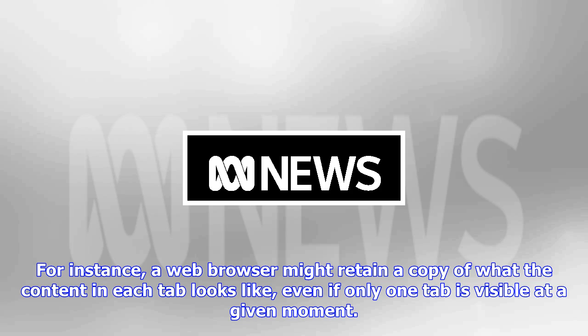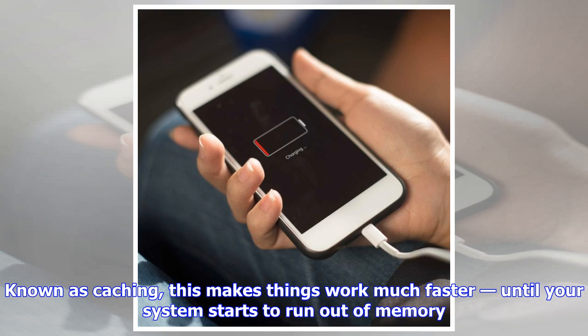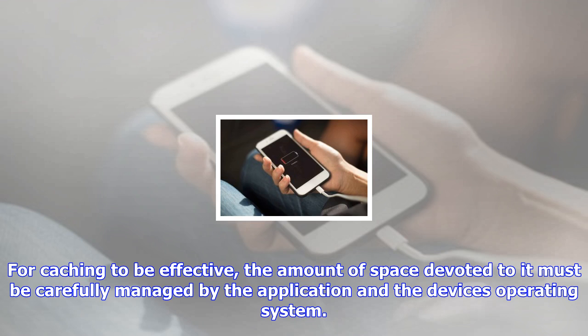For caching to be effective, the amount of space devoted to it must be carefully managed by the application and the device's operating system. Some app developers don't put the effort that they should into doing this well, and their applications not only slow down over time, but can drag the rest of the system down with them too.